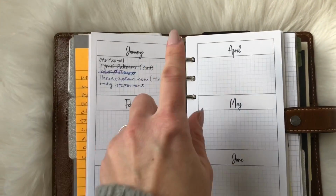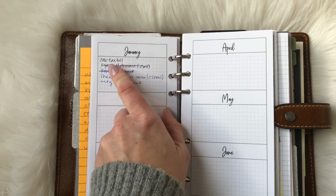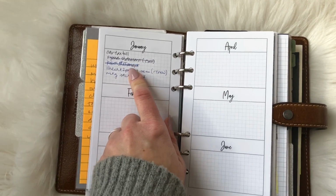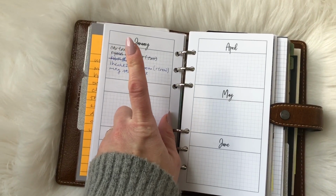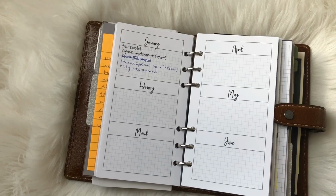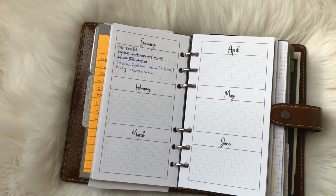So basically, my car tax bill is due this month. Had to pay our oil bill. Kohl's. Let's talk about Kohl's for a second. I get 30% off coupons in the mail because, you know, you open their card and then you get the perks of having their card or whatever.